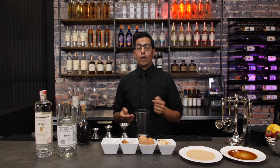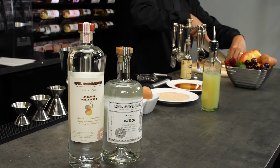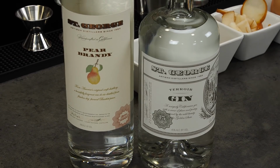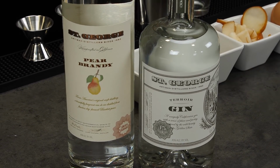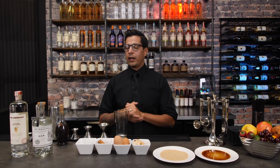My name is Oscar, your resident master mixologist, and today we're going to be featuring St. George spirits. The two spirits we're going to be working with today will be their Pear Brandy and their Terroir gin. Those are just some of the few products that St. George has to offer, and they're definitely worth taking a look into.